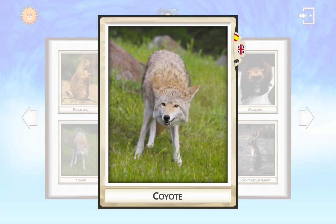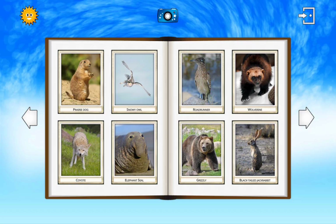Coyote. The coyote is smaller than a wolf, but it's faster. The coyote lives in the plains, the desert, the forest, and sometimes even in cities.